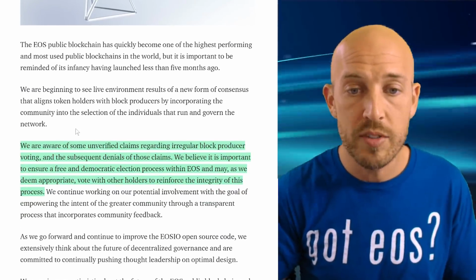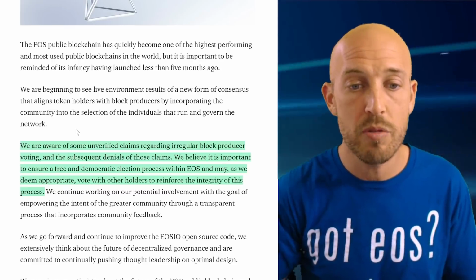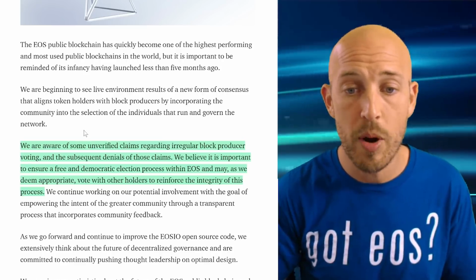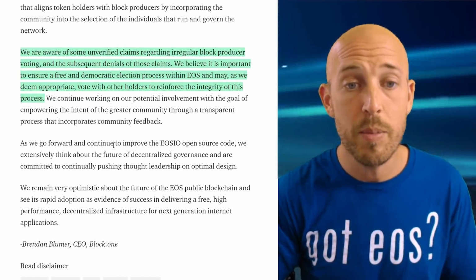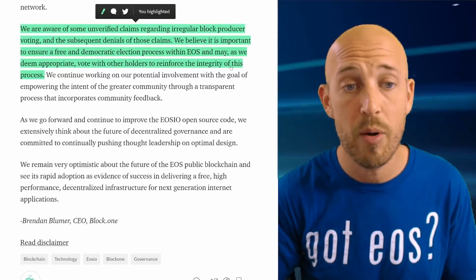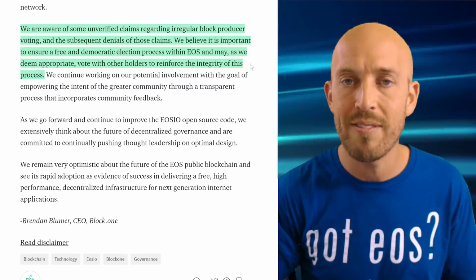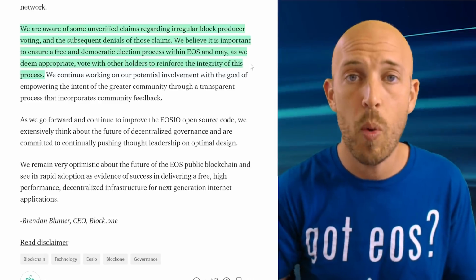"We are aware of some unverified claims regarding irregular block producer voting and the subsequent denials of those claims. We believe it is important to ensure a free and democratic election process within EOS and may, as we deem appropriate, vote with other holders to reinforce the integrity of this process." So they're loosely stating that they will vote if they have to. They have not yet done so, and I'm not sure if or when they will.